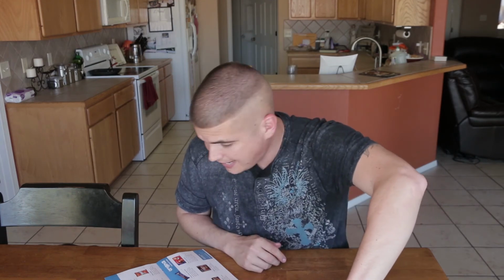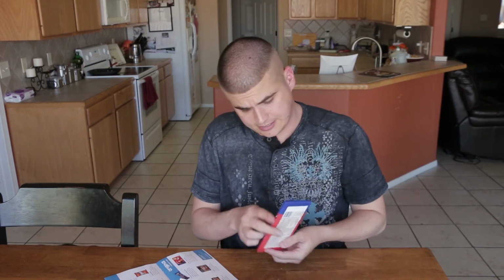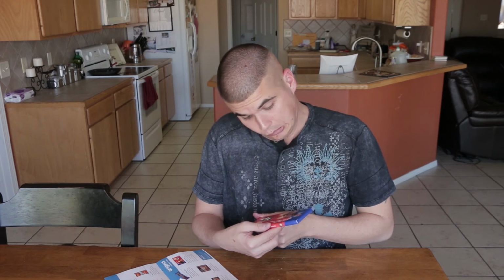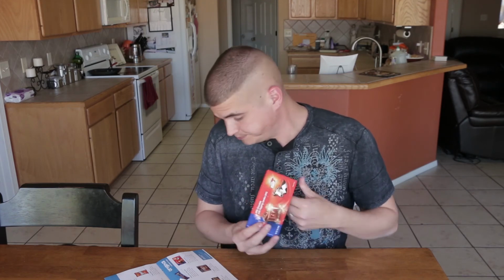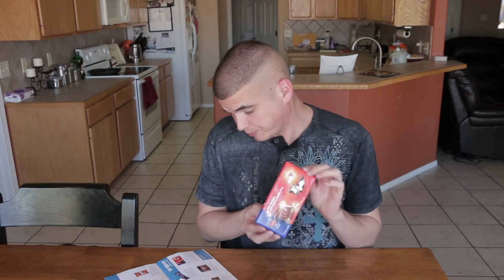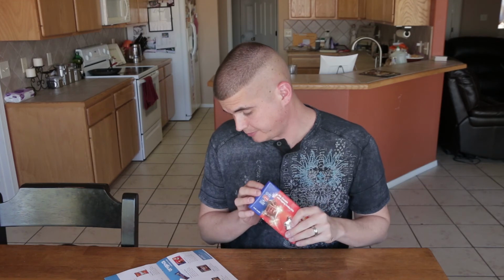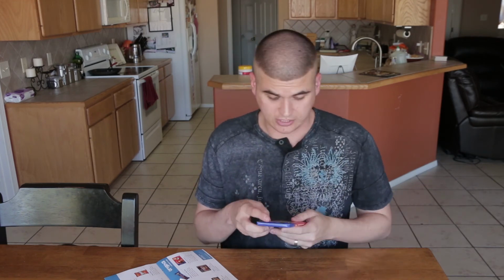And last but not least, last thing we have in here is milk chocolate with popping candies. Woo, 14% popping candies. So this one in here, it says cow chocolate. Whoa, this chocolate bar is filled with popping candy. Cow chocolate is one of Israel's oldest chocolate bars, having been made since 1934. So let's check it out.